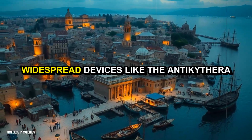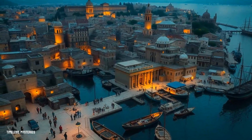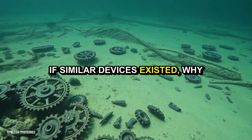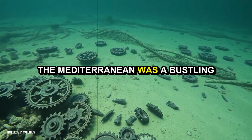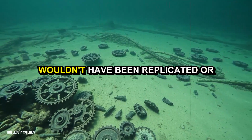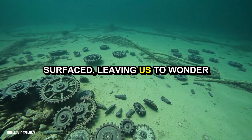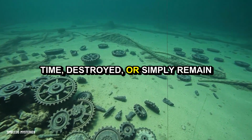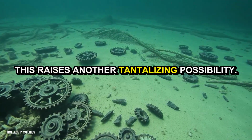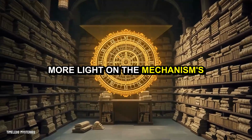Another puzzle is just how widespread devices like the Antikythera Mechanism might have been. Was this a one-of-a-kind creation or part of a larger tradition of scientific instruments? If similar devices existed, why haven't they been found? The Mediterranean was a bustling hub of trade and culture, and it's hard to imagine that such a groundbreaking invention wouldn't have been replicated or improved upon. Yet, no other examples have surfaced, leaving us to wonder whether they were lost to time, destroyed, or simply remained buried, waiting to be discovered. This raises another tantalizing possibility. Could there be undiscovered texts or artifacts that could shed more light on the mechanism's origins and purpose?